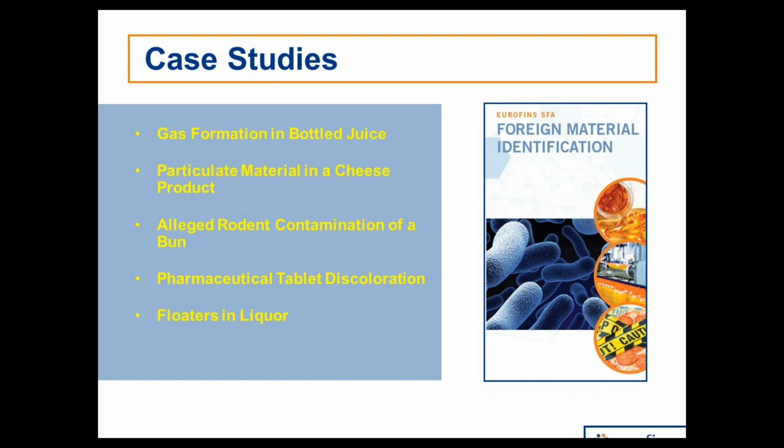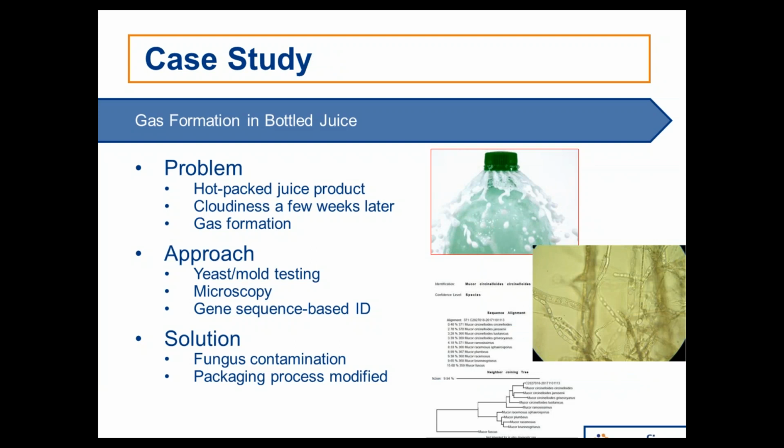So let's start off with taking a look at a situation where a client came to us with the problem being that a product was hot packed juice, and just after a few weeks in the bottle, the product became cloudy, and there was a lot of gas formation. So literally, it foamed up after being opened, and it wasn't supposed to happen. It should have been a shelf-stable product.